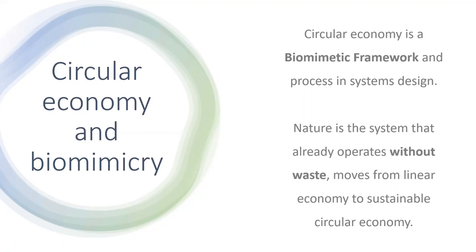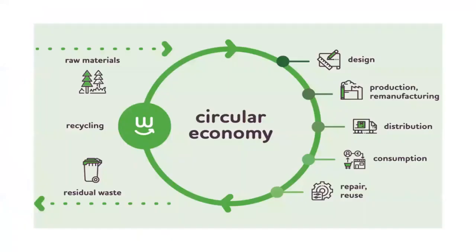So now we have to explain to you how circular economy and biomimicry connect. Circular economy is a biomimetic framework. It's a system, and we are trying to mimic the system of nature. What everybody normally does is buy something, materials, everything, even from the supermarket, use it, and then waste it.